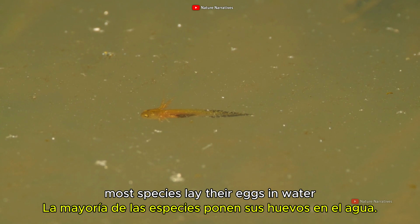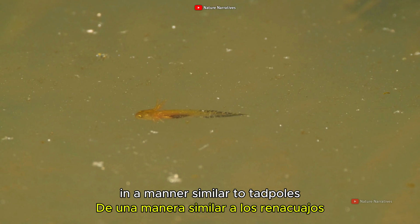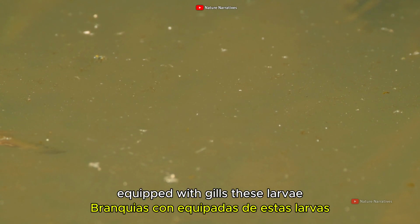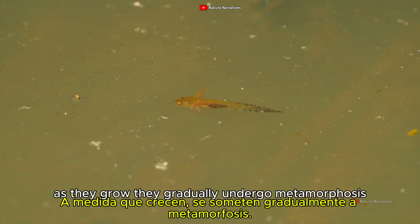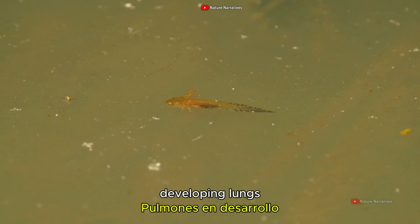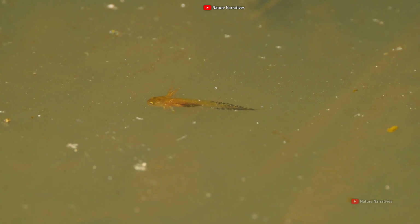Most species lay their eggs in water, where the larvae develop in a manner similar to tadpoles. Equipped with gills, these larvae are adapted to underwater life during their early stages. As they grow, they gradually undergo metamorphosis, developing lungs and transforming into adults that can survive on land.